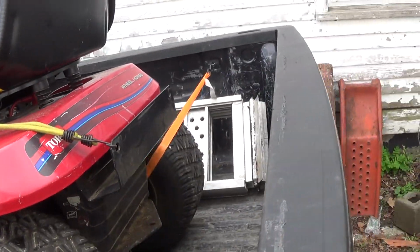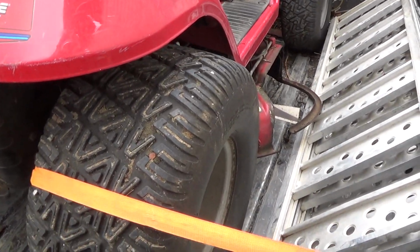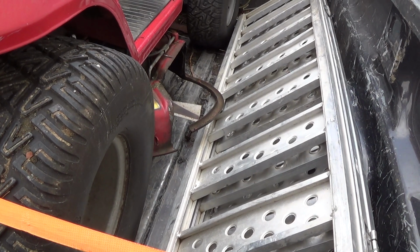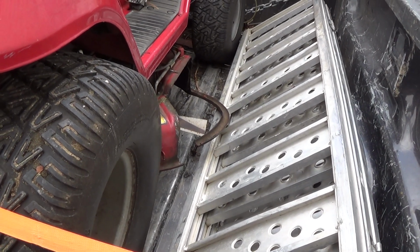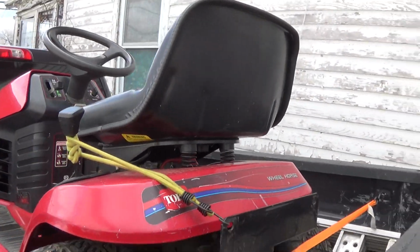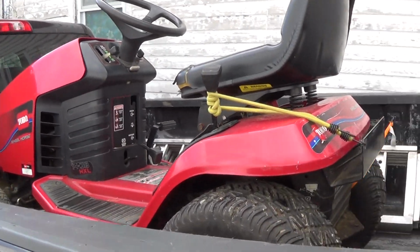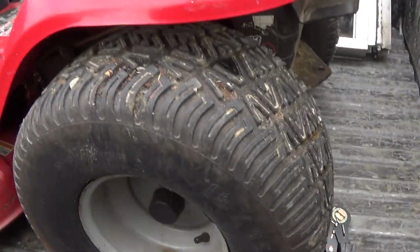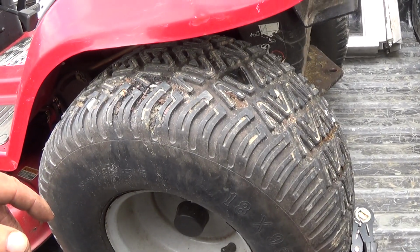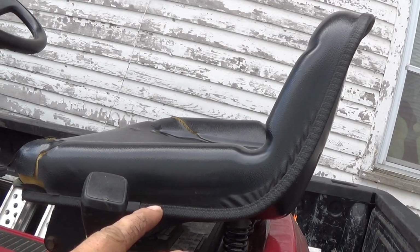It's not bad. Sure it needs blades. Oh yeah, we got a little oopsie there. I'll weld that back down. I hate these mowers, but hopefully it'll be a quick fix. I mean, free is free, right? Tires are good. Tires are always good on these. And this one, the hood ain't smashed. I'll have to look at the one in the back and see if the seat's better. If it is, I'll put it on this one.